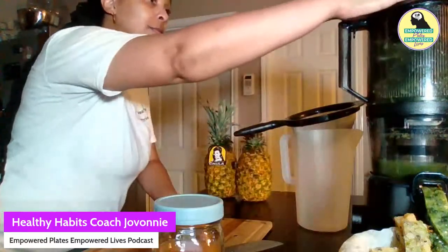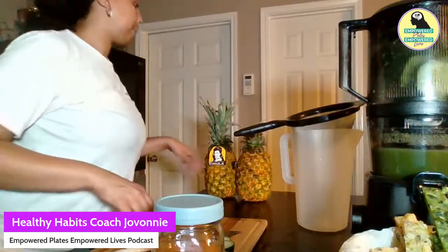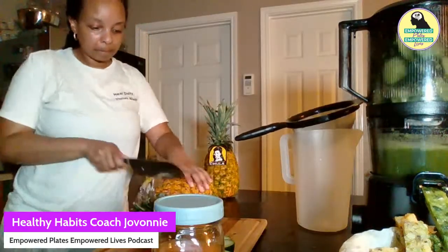All right. So this is going to be really good during ovulation or the premenstrual phase, this pineapple cucumber juice. You're going to notice I don't get as much yielding juice as I did with the watermelon. So that was 4 cucumbers. Still have a few pieces left. I'm about to get ready to start cutting up the pineapple. Only 4 cucumbers, 2 pineapples, and I just want y'all to see what it yields compared to the watermelon.